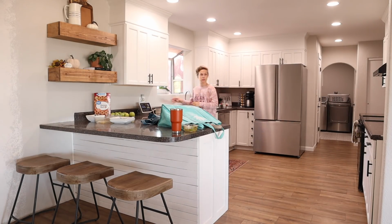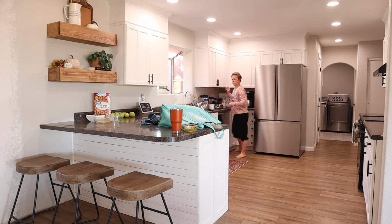So as usual, I'm starting my cleaning here in the kitchen, tidying off all the countertops, washing the dishes, loading up the dishwasher.